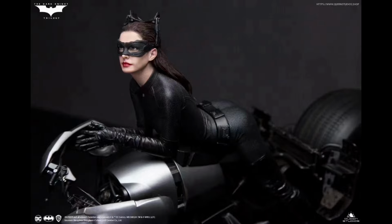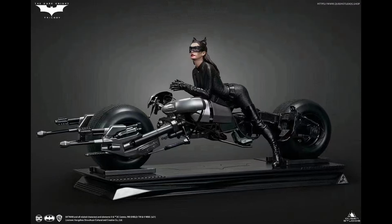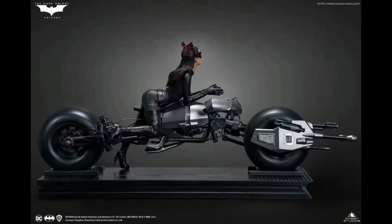Overall, again, I feel like it is going to be another big hit for Queen Studios just because of the size and the price point. Not everybody can afford $2,000 or $3,000, $4,000 for some of these things, which can be very hard on the wallet. This is a great alternative for collectors that really want this piece in their collection, but they just don't want the size and that price point.